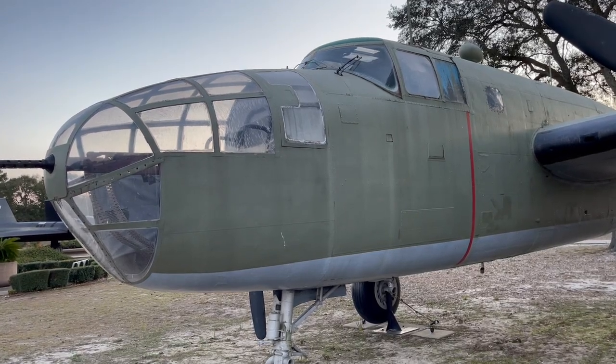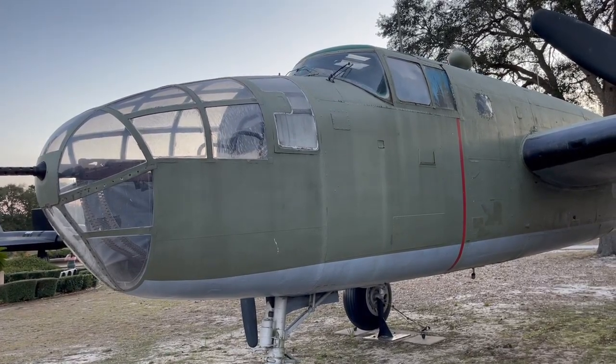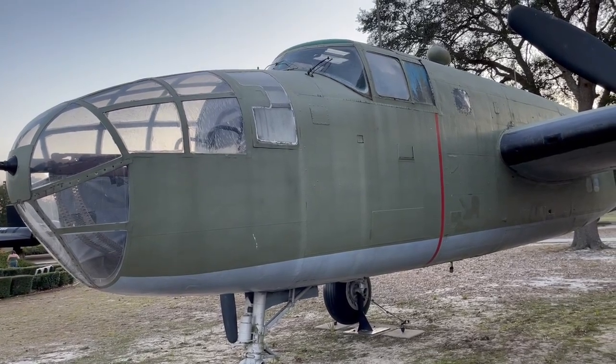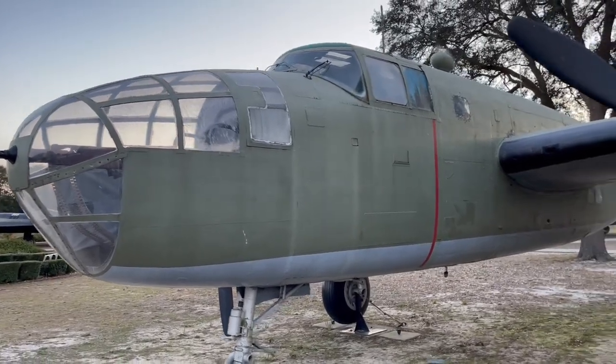April 18th, 1962, to honor these brave men and women in memory of those who sacrificed their lives in service to their country, the United States Air Force presents the last B-25 bomber, home of the Doolittle Raiders, while training was here at Eglin Air Force Base for that historic flight.